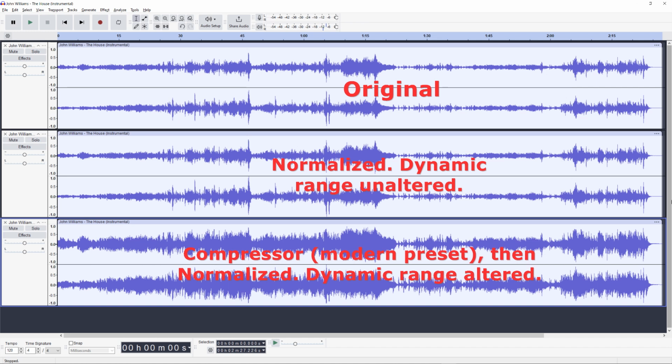So in that case, you can use what's called an audio compressor. What that's going to do is look at the entire audio file and see, oh, here's a lower part of the audio file, I'm going to raise that up higher. Here's a higher part of the audio file, I'm going to put that down a little bit lower. So it will alter the dynamic range.